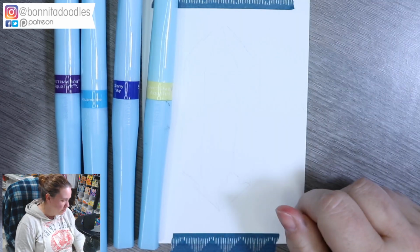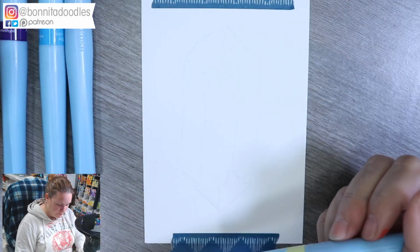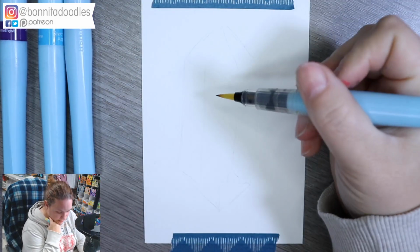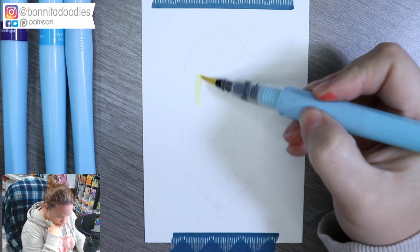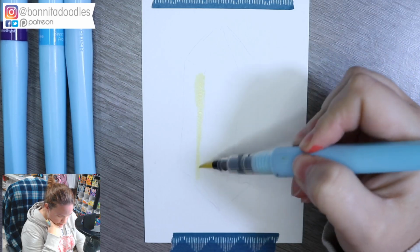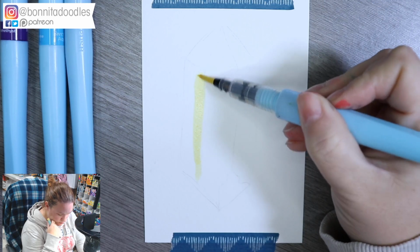So I'm going to go on, I think I'm going to go straight on with the pen. And I need each galaxy to be slightly... So if this is going to be my light edge, this edge needs to be dark.